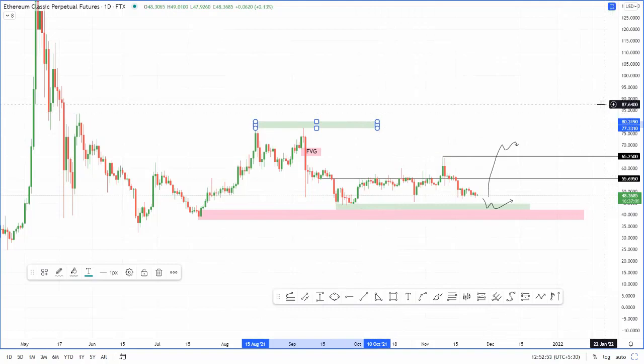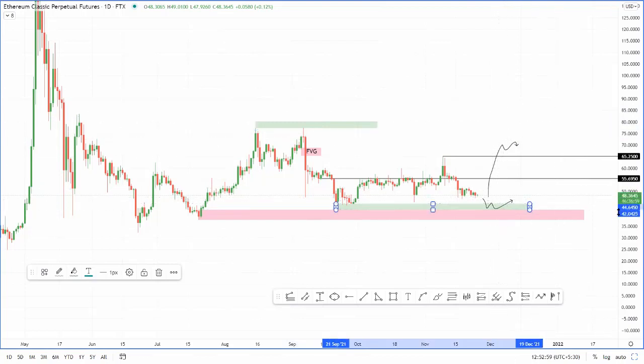So I'm not sold on the idea of ETC hitting 80 or more than that anytime soon, but I would be willing to gamble on this long if we get a dip into the liquidity zone ranging from 42 to 44, plus a dip into the demand zone here, which is just below the liquidity pool and ranges from 37 to 42, would be an additional confirmation of this bullish bias that I have.